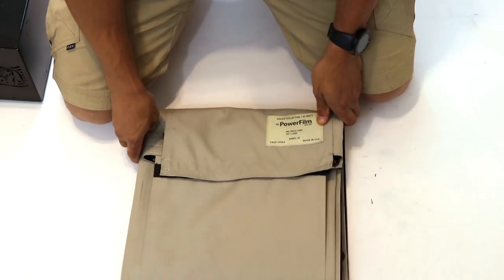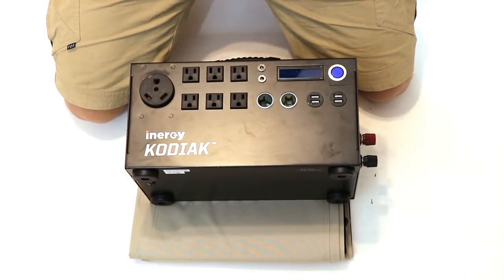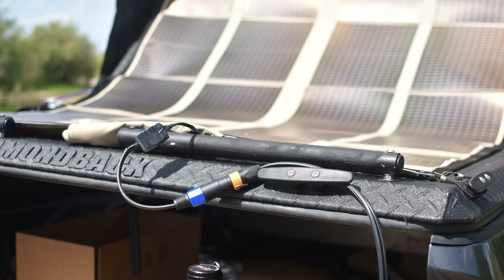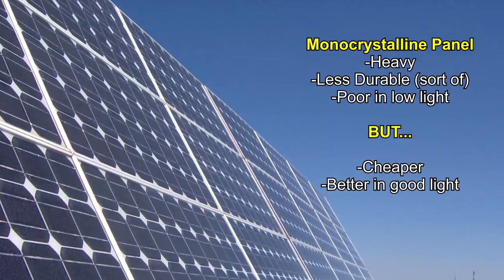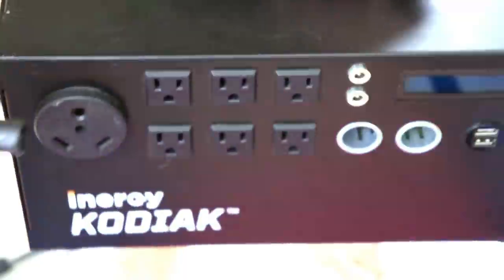Now while that might seem like a lot, the next best thing, if you look at solar panels plus a power source which is as powerful and capable as this, is going to weigh about three times as much. I'm talking about pairing monocrystalline panels, the big, heavy, flat panels, which are not amorphous. That means they don't bend, they can't roll up or anything like that. Combining those with the next best power generator on the market, which may be something by Goal Zero, which is more than two times the size of this, with the equivalent power, as far as I know. But I also know that the Inergy Kodiak charges the fastest.